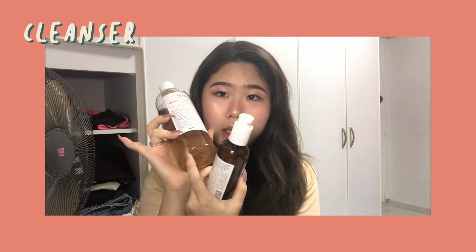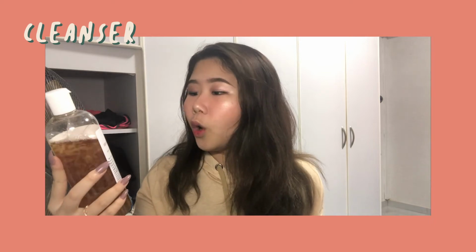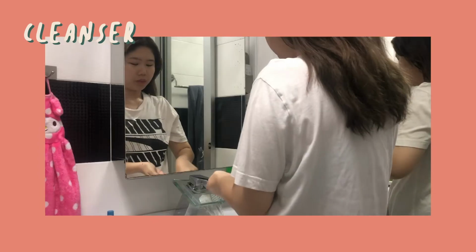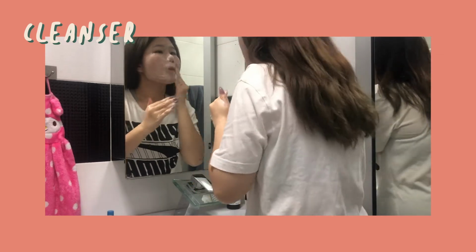As you can see, there's a lot of organic ingredients. I'm not sure if it's organic, but like whole flowers. Yeah, there's a lot of flower extract inside this, so we are gonna talk about this later. For now, we're just gonna be focusing on the cleanser first. So this is the Calendula Deep Cleansing Foaming Face Wash with Calendula Flower Extract for a normal to oily skin type.